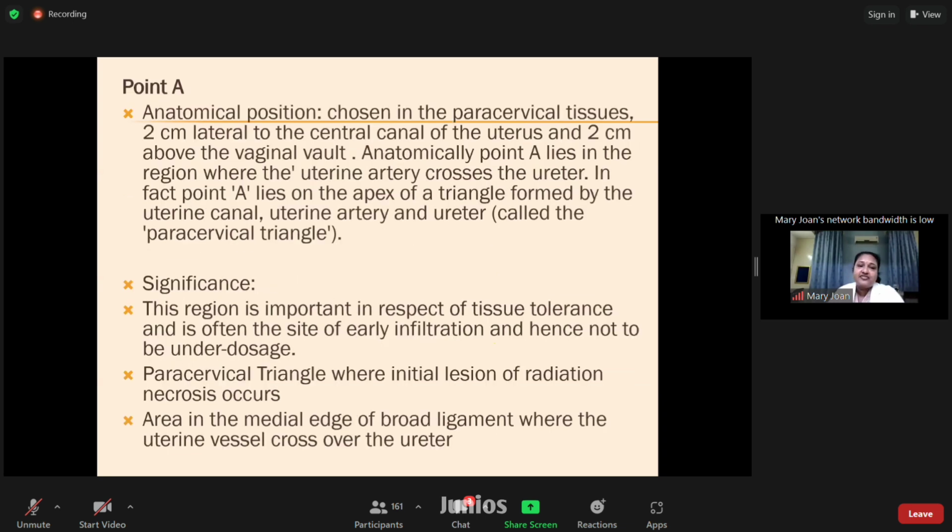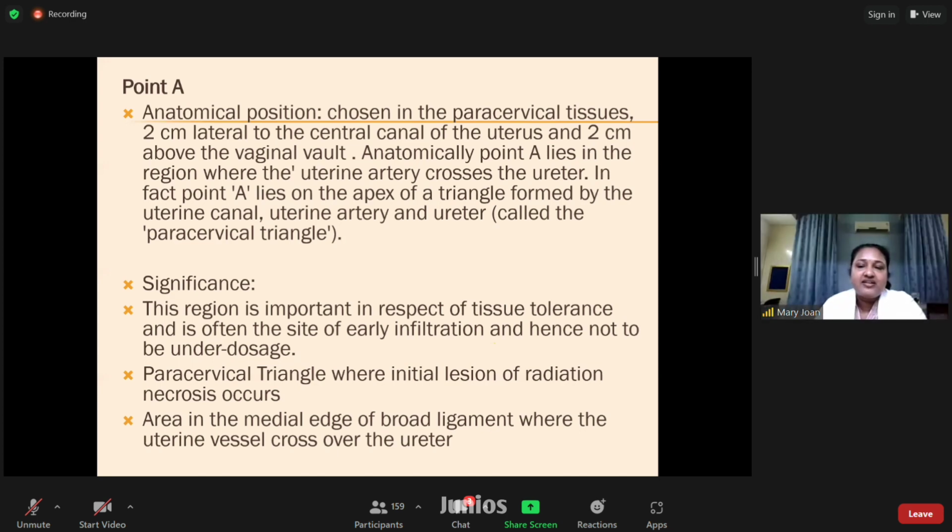And point A is defined as the anatomical position chosen in the paracervical tissues 2 centimeter lateral to the central canal of the uterus and 2 centimeter above the vaginal wall. Anatomically, point A lies in the region where the uterine artery crosses the ureter. In fact, point A lies on the apex of a triangle formed by the uterine canal, uterine artery, and ureter. And this is called the paracervical triangle.